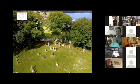Again, another view from above, and it shows the different alignments. It's something I don't really understand, why graves are aligned in certain ways. Maybe someone can tell me at the end. This area here, which is quite an old part of the burial ground, the alignment is pretty well northwest to southeast, but the more modern ones over here are a slightly different alignment. And this group here, for example, is yet again another alignment.